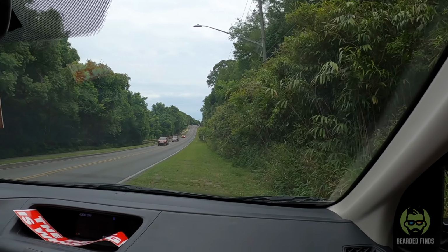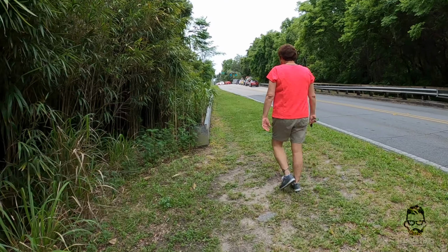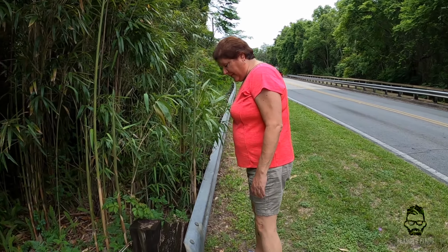Perfect. All right. Pulled over here. Next geocache. Let's see, we're just off the edge of this road that leads into Mount Dora.